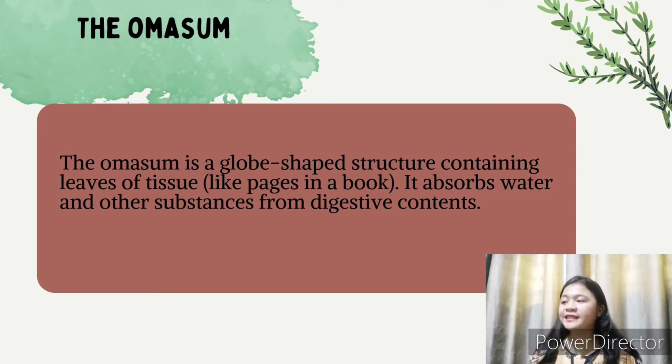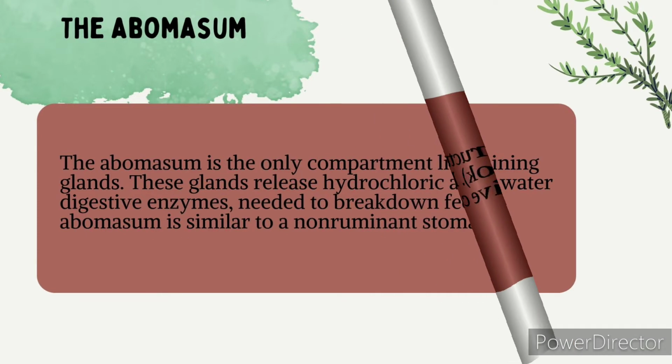Now let us proceed to the omasum. The omasum is a globe-shaped structure containing leaves of tissue. This part is like the pages in a book. It absorbs water and other substances from the digestive contents. So through the digestion of the animal, the omasum will absorb the water content from the food that they have eaten.